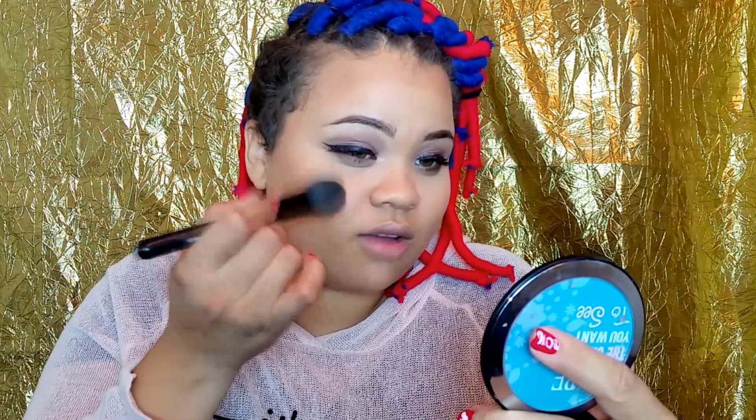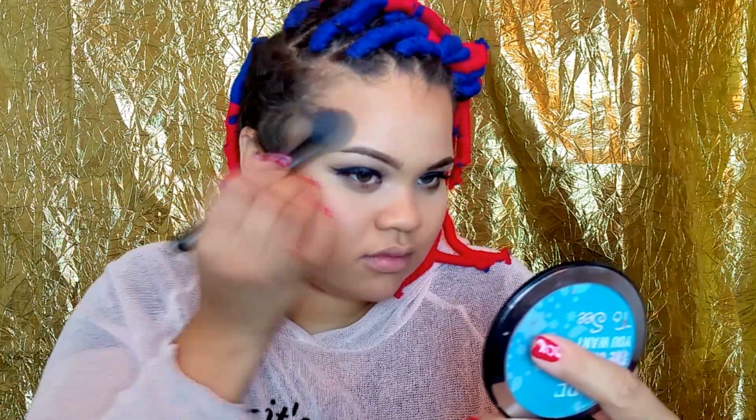Next for blush today, I'm going to be using Milani, and this is Red Vino. Then where you put your bronzer, right on top of that, like right where it ended, you're going to add your blush. And now before I do my highlighter, I'm going to add Benefit High Beam, which is also a highlighter, it's just a liquid highlighter.